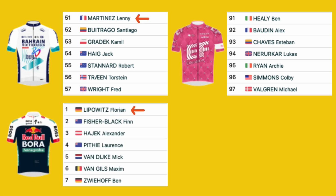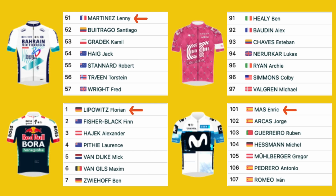At Red Bull Bora, Florian Lipowitz is the rider to watch for GC, 2nd to Jorgensen in Paris-Nice and 4th in the Basque Country. Red Bull Bora also has a team here that can compete in the hilly stages with Fischer-Black and Van Gils, and Fitti when it comes to a versatile sprint. At Movistar, Mas is the rider to watch on GC, 3rd in Catalonia and 2nd in the Basque Country.